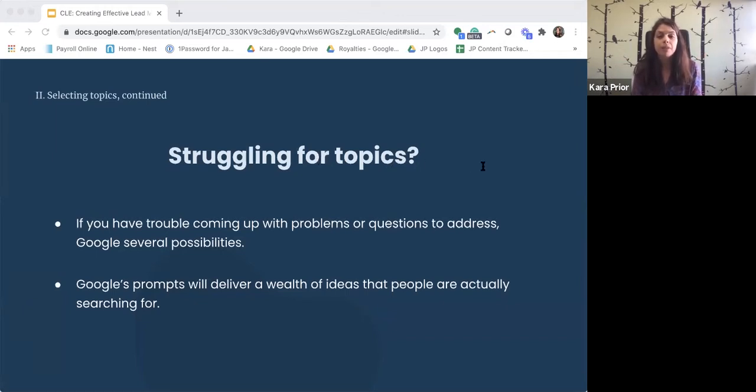So for example, typing in negotiating with insurance adjusters into the Google search bar triggers a prompt window that actually includes insurance claim adjuster secret tactics, insurance adjuster won't negotiate, how to respond to a low settlement offer. What's great about using Google is that people are actually searching for these topics listed. And again, it expands your creativity. That's a really easy, really simple tool, a way to get past that block if you're unsure or struggling to come up with topics.